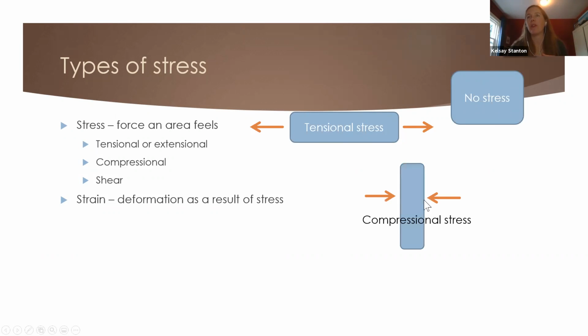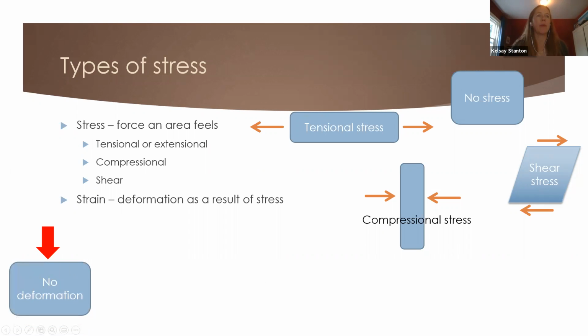Right? I can have compressional stress, that's stress coming together. And I can have shear stress, which is stress moving sideways apart from each other here. Okay, so stress can cause deformation, and we call that strain. And I've actually shown strain in all of these different blocks. But here we have a block with no deformation, no strain, but I am exerting a stress or a force in form of this red arrow.